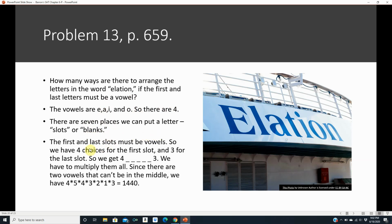So we have 4 choices for the first slot. That's got to be E, A, I, or O, and the last one has to be one of those letters that we didn't already choose for the first slot. So we have to multiply them all for all the combinations. Since there are 2 vowels that can't be in the middle, we have 4 times 5, because there are 5 letters left, times 4, times 3, times 2.